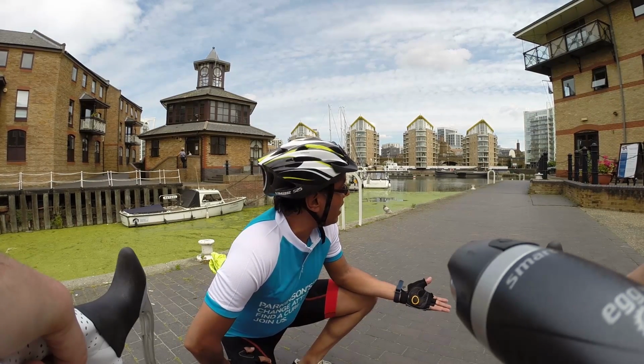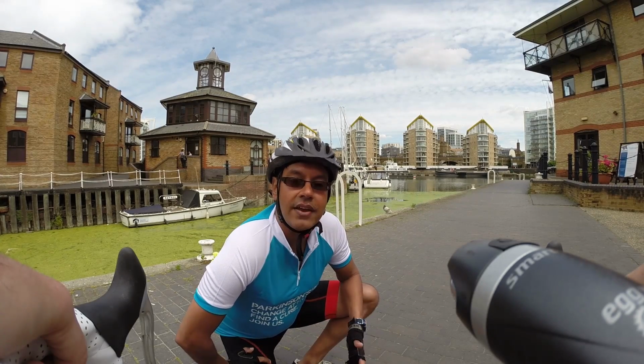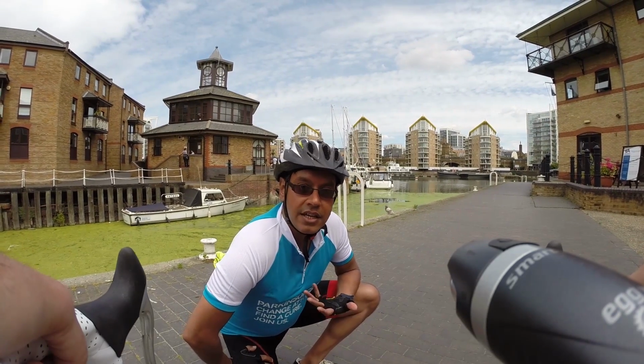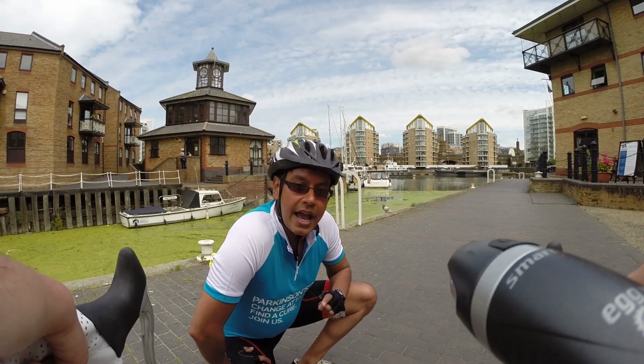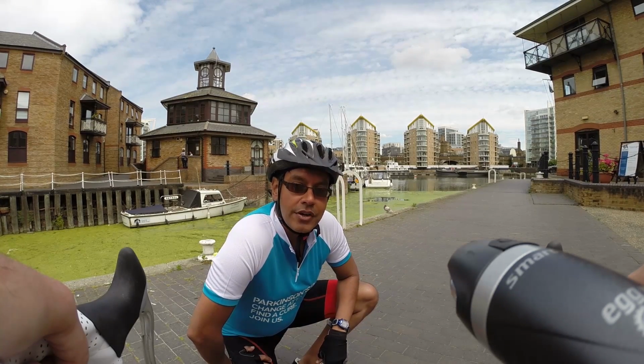But this is a great way that shows you actually cycling, you can do it safely. If you've got kids, like, I've got a kid, you don't want them going on the road. This is brilliant. And we will pass quite a few power stations on the way. So we'll stop and show you some of them.